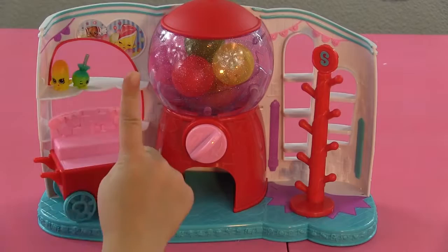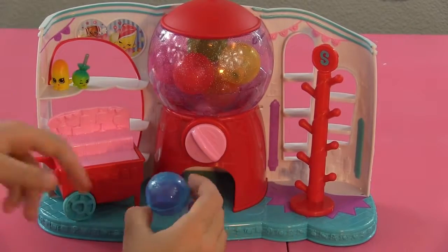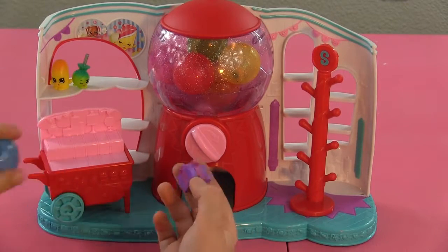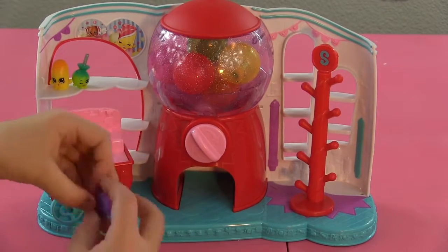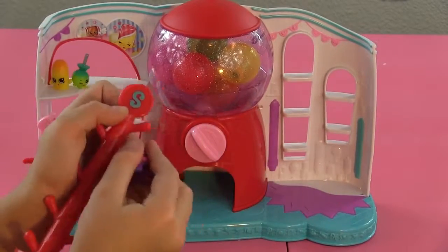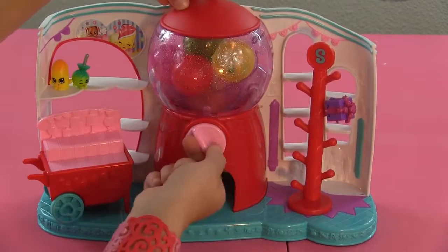And this is just the first round. We want to try to fill up the whole sweet shop. Okay. Here's our very first one. Miss Pressy from Shopkins Season 4. Cool. And you see these tiny holes here? This is what it's for. It's for you right here. See? You can put your Shopkins on here. Isn't that just cool? Okay, next one.